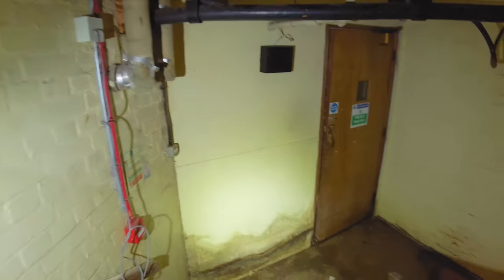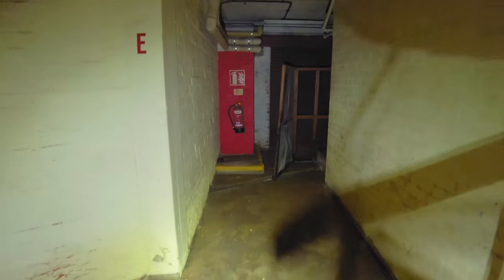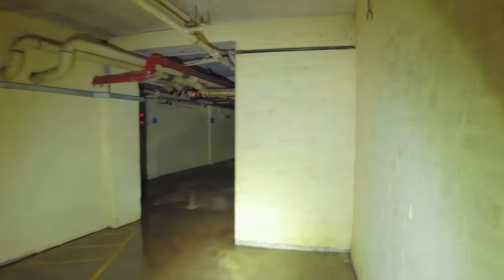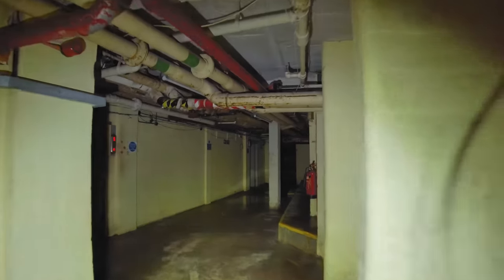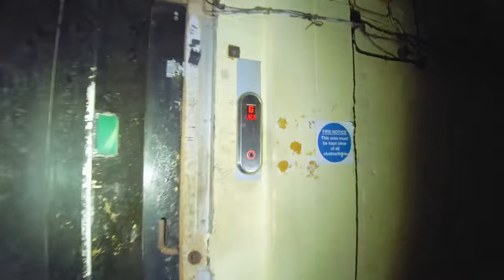Oh, locked. This is going to be interesting. We might lose you if we go down here, because it's the basement. Smelly. It's minging, but I just always get a bit worried about electric down in places like this. Out of service.